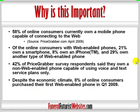And we need to realize why this is so important. Of all the people online, 85% of the people in North America have internet access, and 58% of them own a mobile phone that is capable of connecting to the web. It's a pretty recent stat from pricegrabber.com, just back in the spring. I'm not going to go through all these stats, but you can see that 21% of them have smartphones, 8% own an iPhone, and then the balance have at least another web-enabled phone.